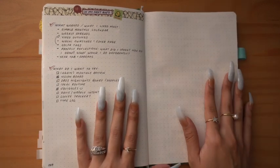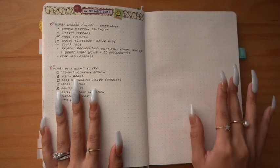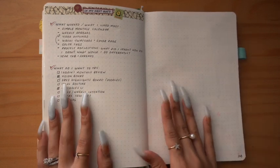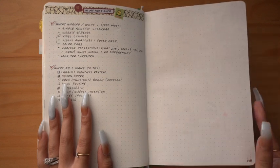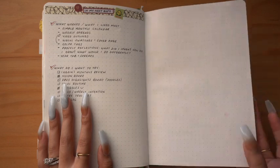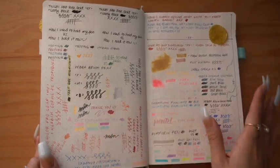I know the blank pages at the end might irk some people. I know that it irks me in some ways because it feels like I didn't actually complete this notebook. But the reason why I jumped into a new bullet journal before this one was completely full was because I approached the end of the month and didn't want to flip between two notebooks. It would have just been too crazy. Here's a pen test page, and then some perforated pages that I haven't used. Maybe I'll use them in the future.